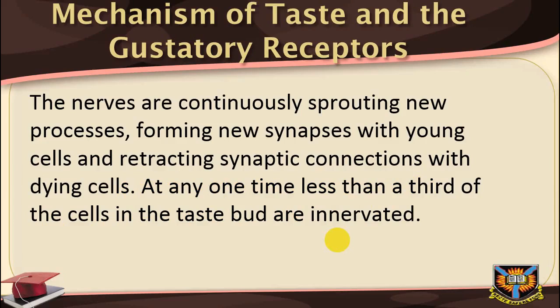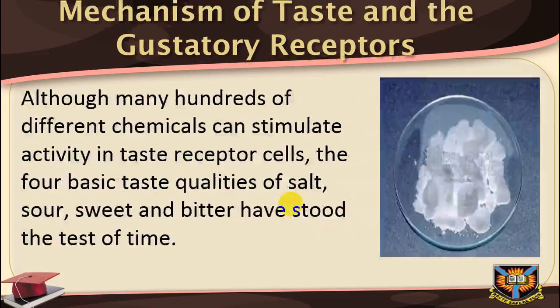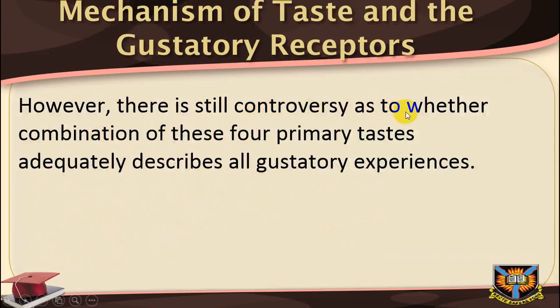Since the time of Aristotle, 384 to 322 BC, there have been attempts to categorize taste into primary or basic taste. Although many hundreds of different chemicals can stimulate activity in taste receptor cells, the four basic taste qualities of salt, sour, sweet, and bitter have stood the test of time. However, there is still controversy as to whether combination of these four primary tastes adequately describes all gustatory experiences.